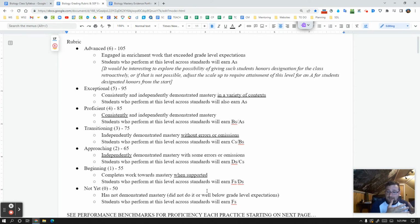Here, students can demonstrate some mastery, but only when they get help. Now, it's okay to ask for help. It's okay to get feedback and correct the assignment. That's not what I'm talking about. I'm talking about when you're actually doing the assessment, you have to have help in order to demonstrate the mastery. Without help, you wouldn't be able to do so.